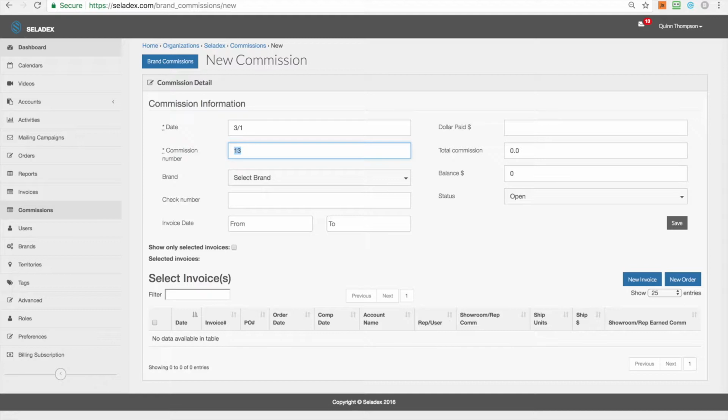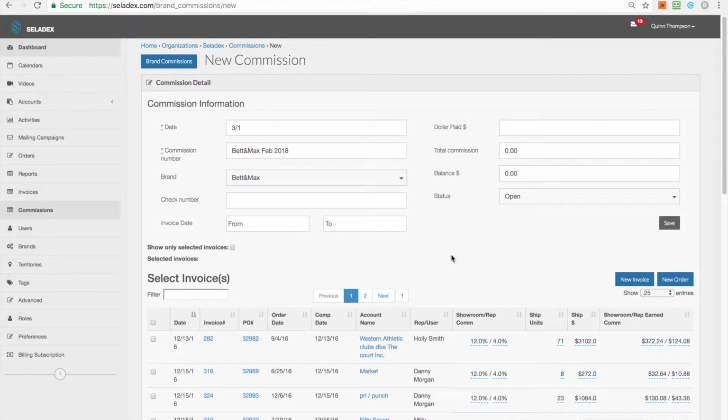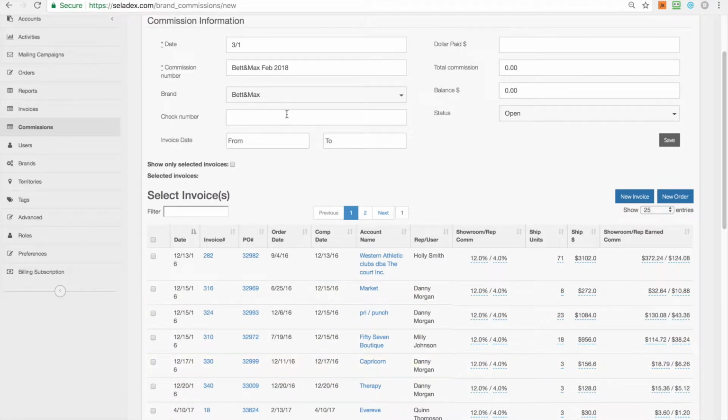In this case, I like to rename things Bet Max February 2018. And we're going to then select Bet Max. And you'll notice we've got a bunch of invoices that pop through the window down below after we've selected the brand. So these are invoices that are in the system but have not yet been associated to any commission statement. The next thing we can do is add a check number, and I believe the check number is 1246.